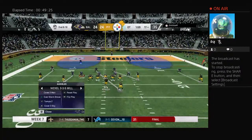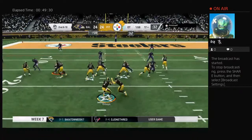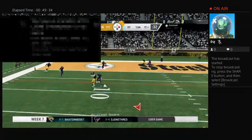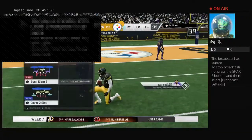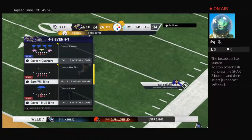An incomplete pass on first down. That leads to a 2nd and 10. Now a play fake, and it's Rudolph. Ebron caught left side. And here he'll get it down to the 7. And they'll get 9 there as that sets him up better for third down.